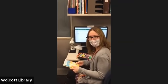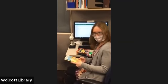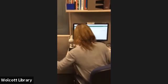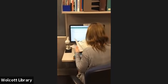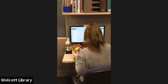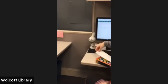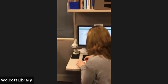Let's see. Sometimes books go back on the shelf and sometimes they travel to another library. Oh, this one looks like it's staying here. But this one is going all the way to Seymour. Look at that. And so the computer printed this stuff out for me, so we know where it's going.